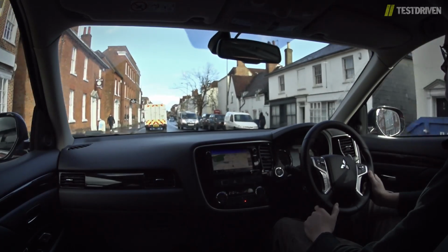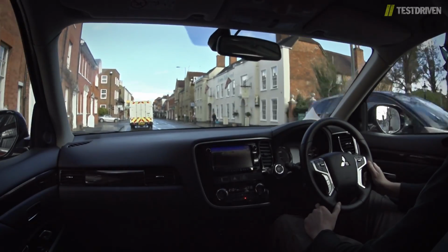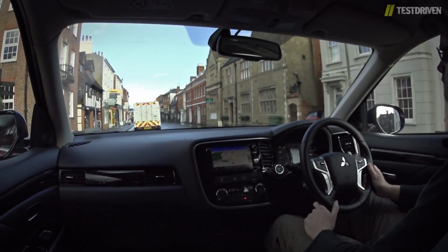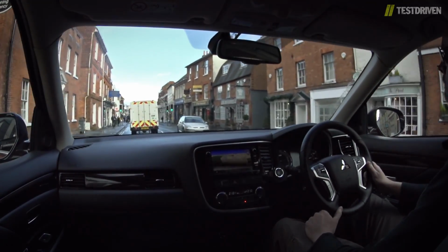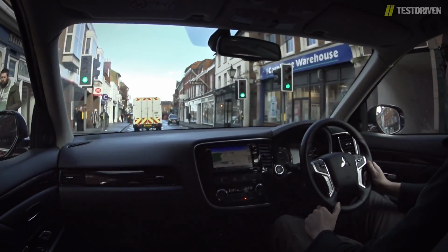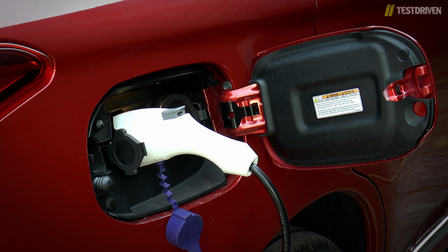However, if you do mostly short journeys on urban roads and can recharge the batteries regularly, you might find yourself hardly ever having to visit a petrol station at all. At least one industry body reckons the UK average commute is just 25 miles. I'm not convinced by that, but if that's you and you can charge up at work, then you're all set. Charging via the mains takes about 5 hours from flat, or you can have a fast charger installed that drops that time to about 3.5 hours.